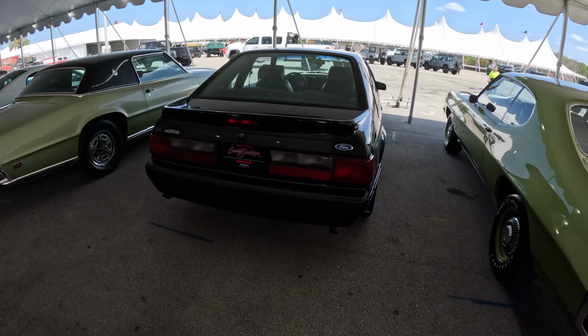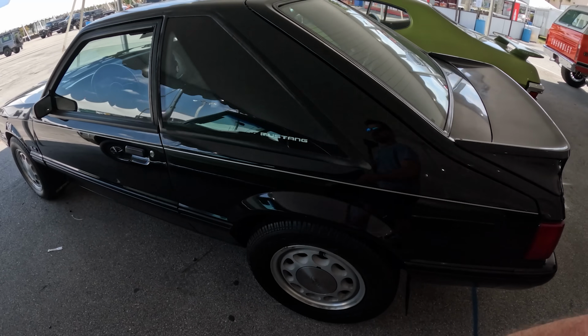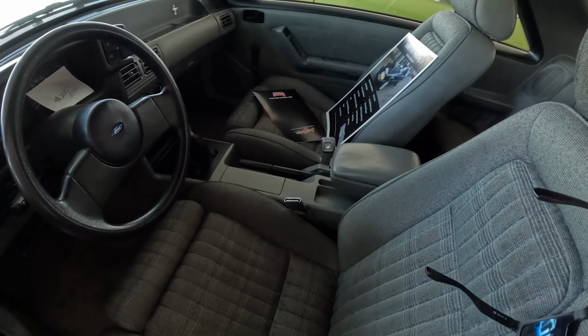All right, here we go, an LX Fox body. This is like an 87, 88. It is pretty clean though, and the clean ones get a pretty good amount of money. The interior's 48,200 miles. Yeah, this won't work for us.